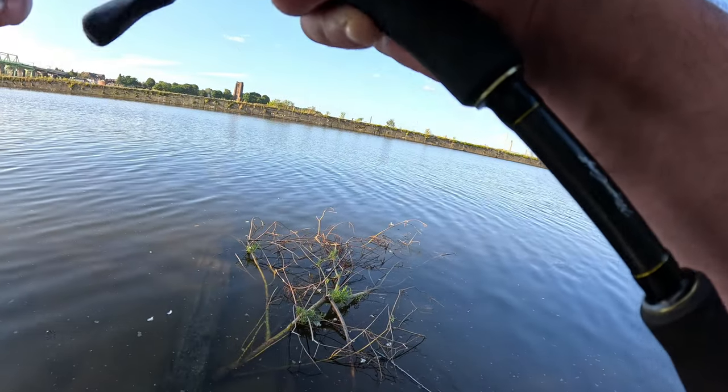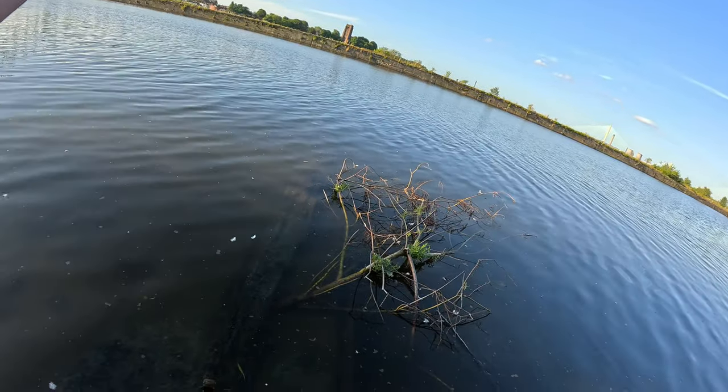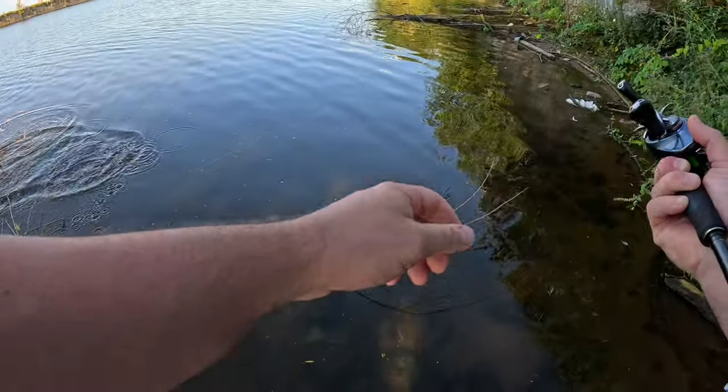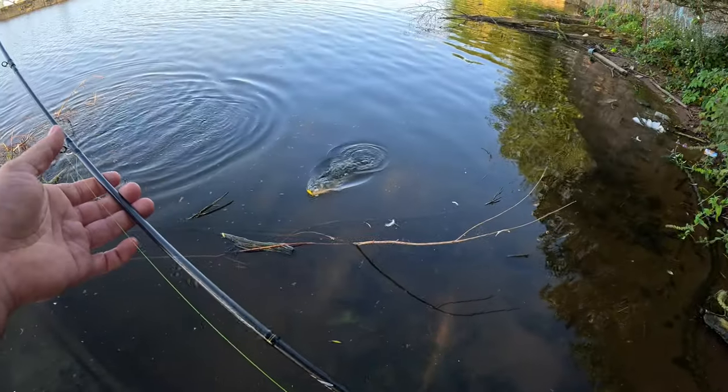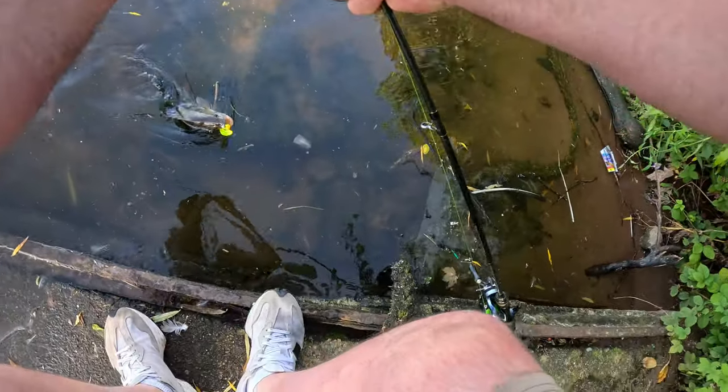Oh, that's a good fish. No way. Did not expect that. Get round there. Get round. No, don't go in there. Get round. Oh my God, I've just had to hop it over the tree. Yes, get in. Come on, buddy. Let's get you.